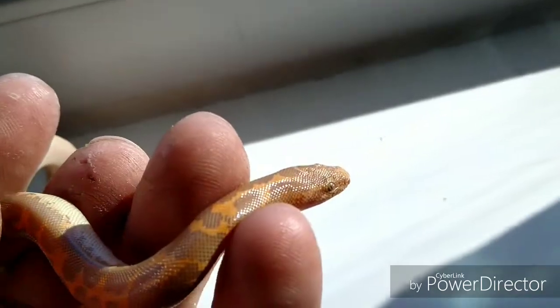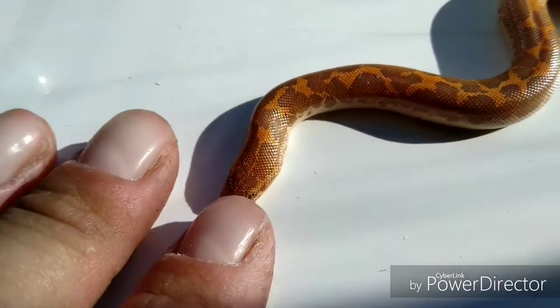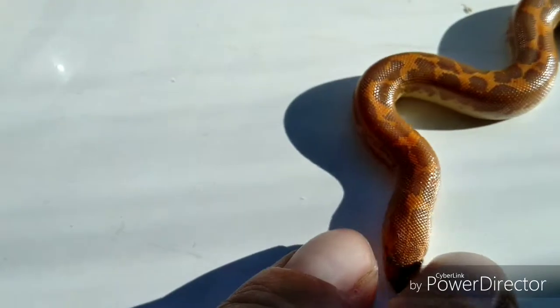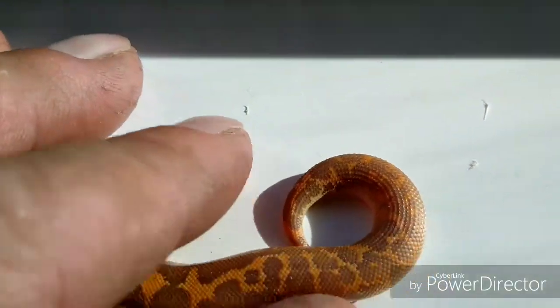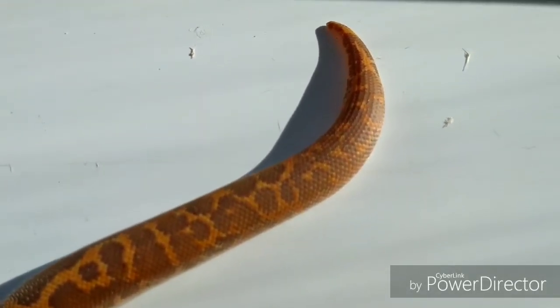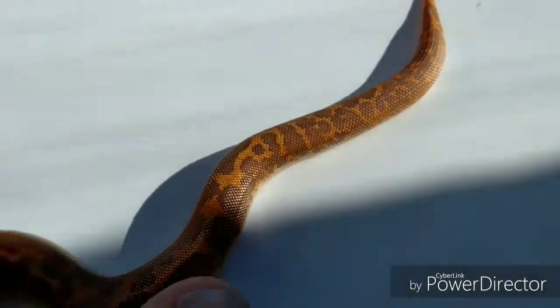Beautiful. Come here, that one. I'm doing the runner. Yeah, this one's super pretty. Very nice. Okay, another one of the albinos. This is again one of the orange phase more than the yellow. Now this one's really busy when it gets down to the tail. If you can see, it's crazy patterned. So much going on with it. Absolutely amazing.